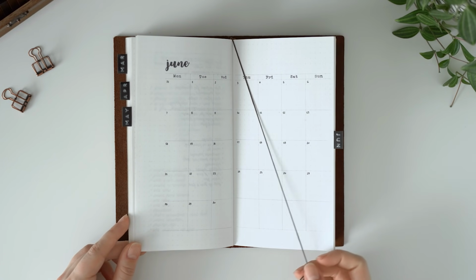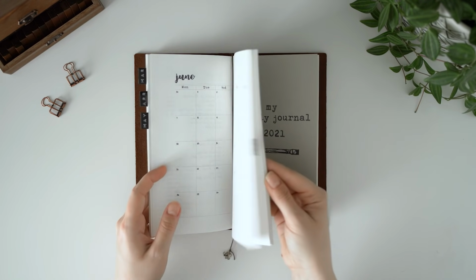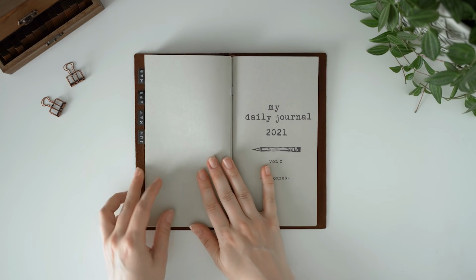So I'm halfway through this insert, which means I'll probably be able to fit 6 months in total, so I'll only need to use 2 of these notebooks a year.